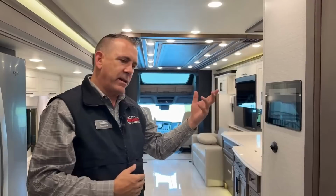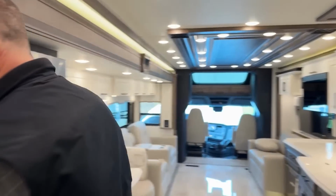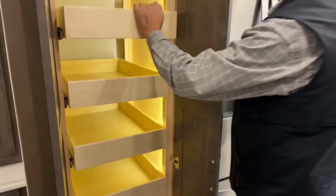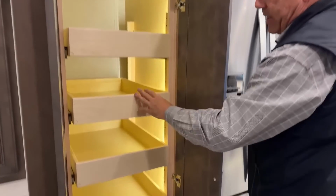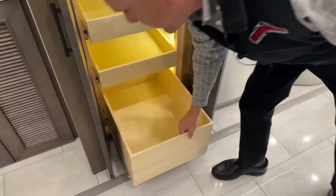Some people like satellite TV, but if you don't want two systems and two different payments, you could just stream all your stuff through Starlink. It's just, like I said, a game changer. Much like this little pantry here is. Biggest pantry I've seen in a Super C yet. That's important when you're going on long trips to have plenty of food, and you can get a nice deep one here. And again, all dovetailed.